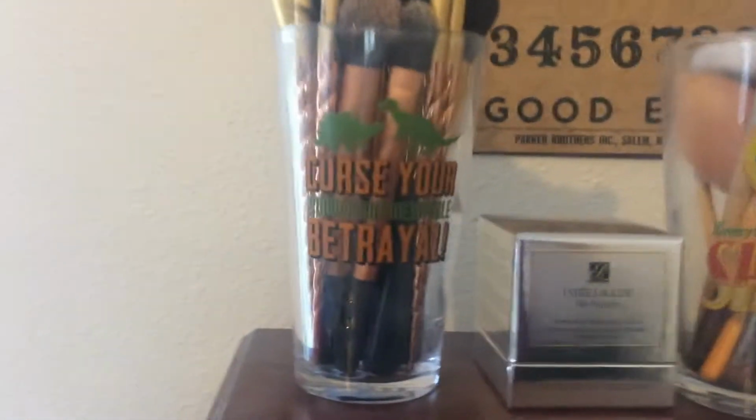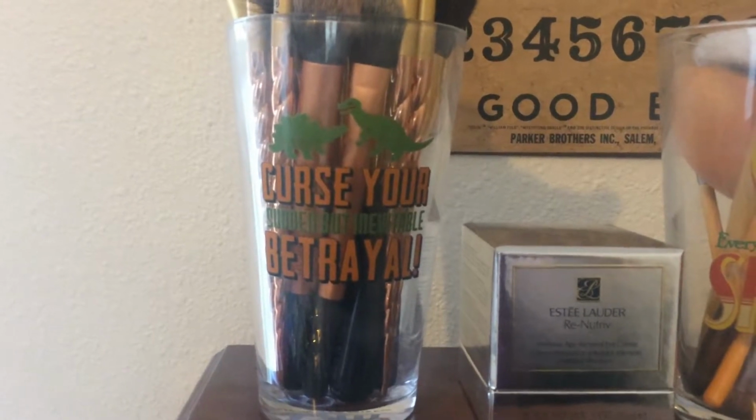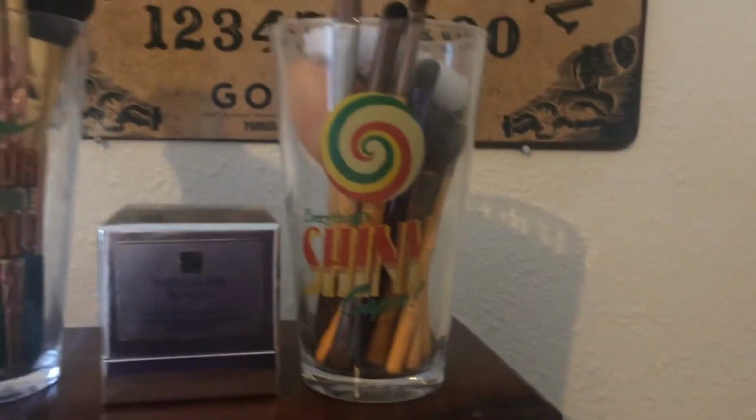These are from Firefly, so this one has the quote, "Curse your sudden but inevitable betrayal," and then "Everything's shiny, Cap'n." Jayne's character says that a lot.